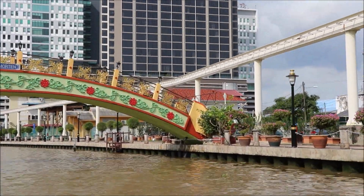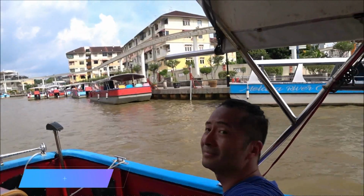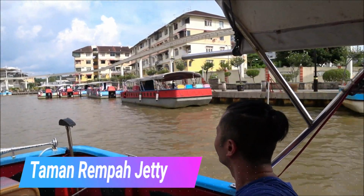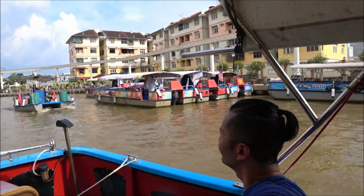Another unique bridge, they went all out for this one. It looks like we arrived at the other jetty where you can also get on the Melaka boat cruise as well. We'll be turning around here sometime soon. It looks like we're slowly turning around. We're going in the opposite direction now.